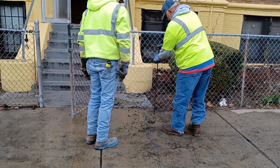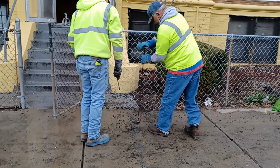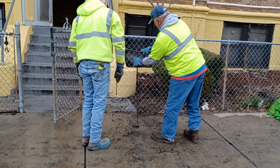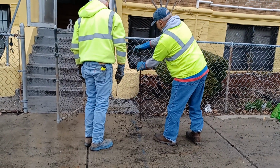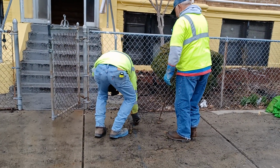I used to have one of those tools a long time ago. I don't know if I still have it. I have to check and see. If you don't have one, you can always have a blacksmith make one for you. He's got the right specs on it.